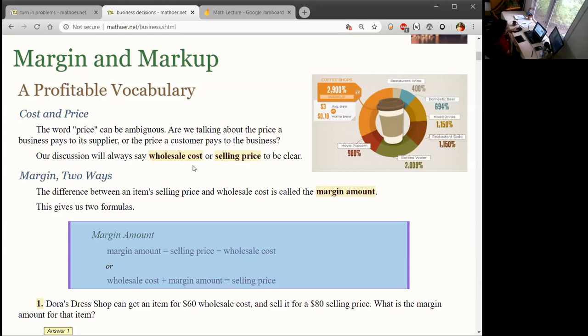And that's not universally used. This is just, in Math 20, we're being as careful as we can. Wholesale cost and selling price. And the first other word we use is what's called a margin amount. So the difference between the selling price and the wholesale cost, we're going to call the margin amount.